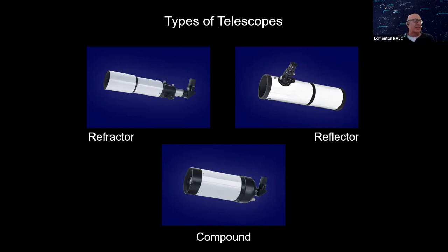There's been a big change since last year's cafe. Everybody's probably heard the term supply chain issues in the last while, and astronomy is not immune to those, especially telescope buying. You'll see what I mean as we get into the categories and types of telescopes.